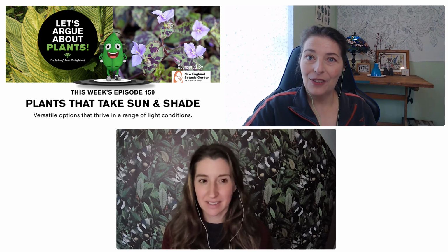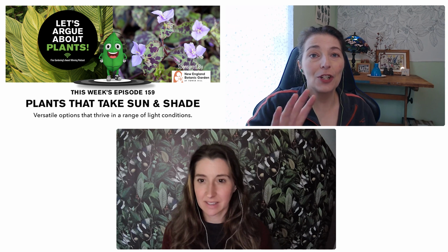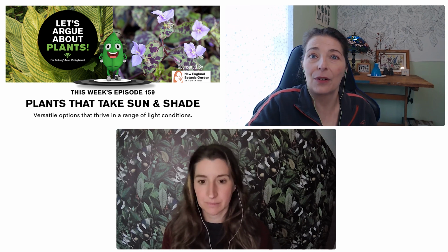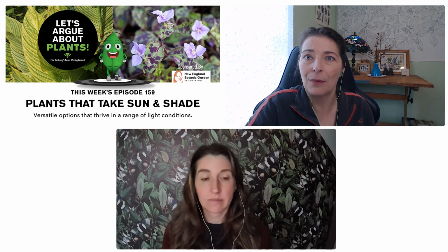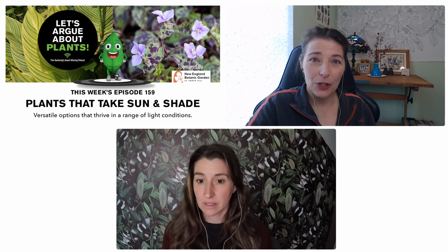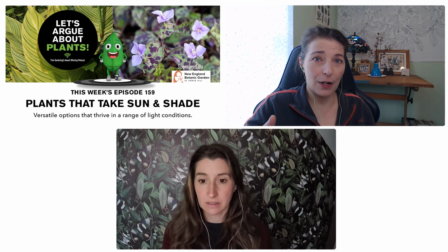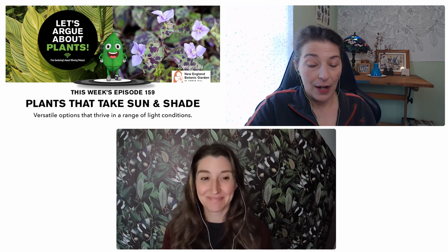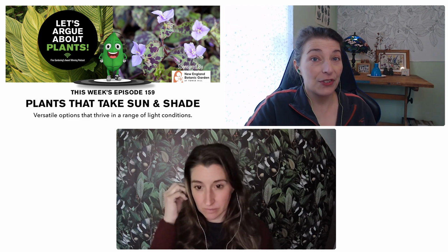But it just seems like such a useful texture because it looks very different than a lot of the other low growing perennials and shrubs that we would normally see used as ground covers. One thing that Joanne mentioned in her article was that it will bronze a bit in winter, especially if it is in that full sun.